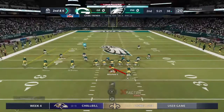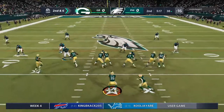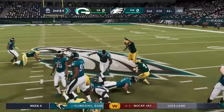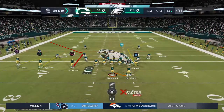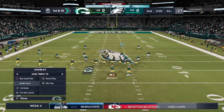The run got 4. Now they deal with a 2nd and 6. Give to Cook out of the gun. And he'll get up near the 45. They'll spot it at the 44. 6 yards the pickup, and that's a first down. It's a gain of 6. And a Packer first down.